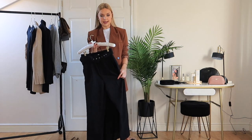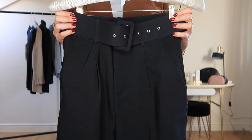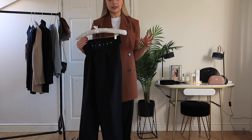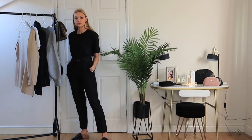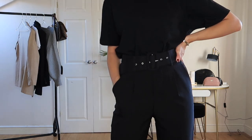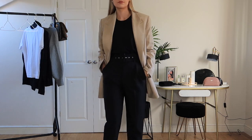So a pair of trousers like this for me are the perfect shape. So they go in at the waist, nice buckle belt that pulls you in at the waist, which is one of my slimmest areas in the body. Trims the thighs slightly, which is where I want to kind of cover up a little bit more, and then tapers in at the ankle, and that slightly balloon shape is so flattering.